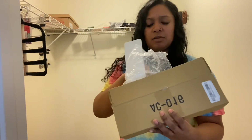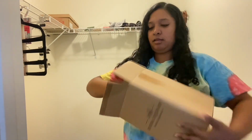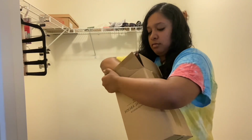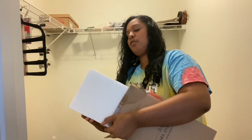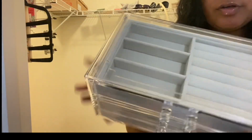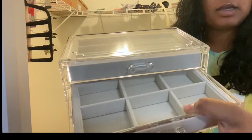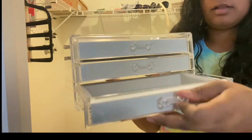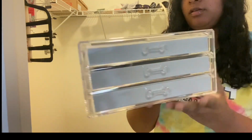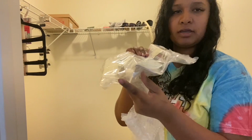Then from Amazon, I got this. I'm going to insert a picture of how it looks because I have to assemble it. So I got this thing for my sunglasses because I do have a lot of sunglasses. And then, oh my god, I got this. I can't even take it out. This jewelry box from Amazon. This is how it looks from the top, where you put your rings and stuff. This is the second one. And then the third one. This is so cute. I got this to put my perfumes or body mist. It's like the tier thing.